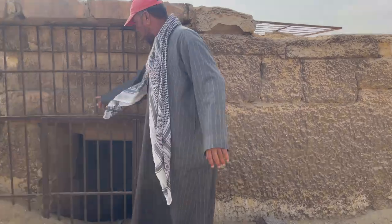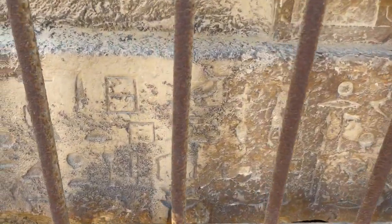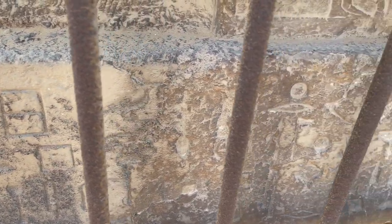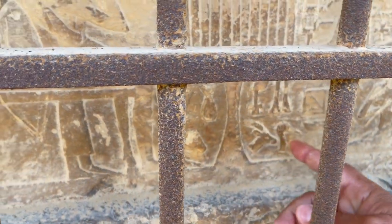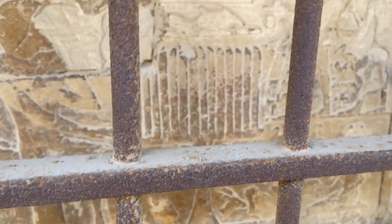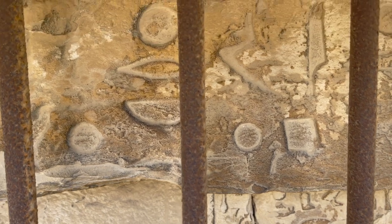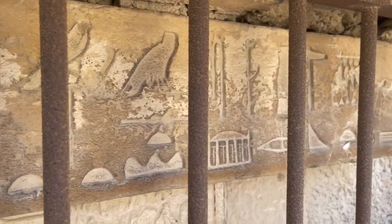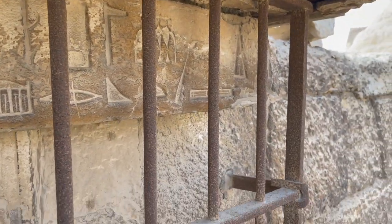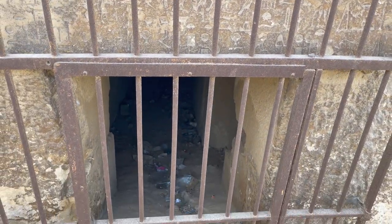Look at this. This also alphabet with the story of the engineer and the wife of the engineer here. He gives the cow, the gazelle, the oryx with two persons. Look, Mr. Tony, that's a false door, false. This is not the real entrance.